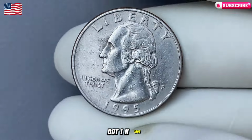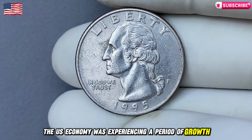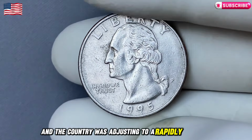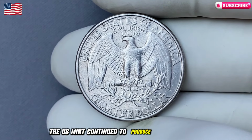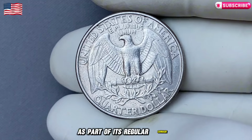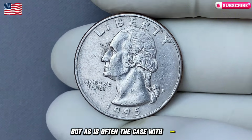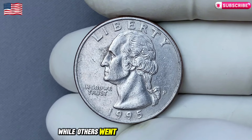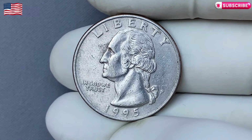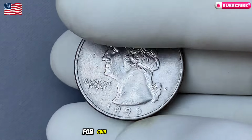In 1995, the U.S. economy was experiencing a period of growth, and the country was adjusting to a rapidly changing global landscape. The U.S. Mint continued to produce these quarters as part of its regular coinage for daily use. But, as is often the case with coins, some rare and valuable specimens were produced, while others went unnoticed in circulation. And it's those rare specimens that have become the subject of great interest for coin collectors.